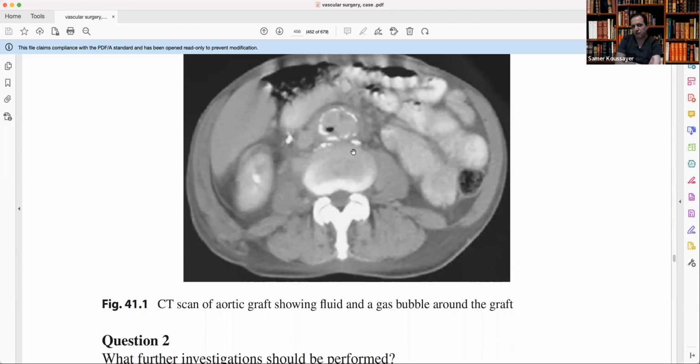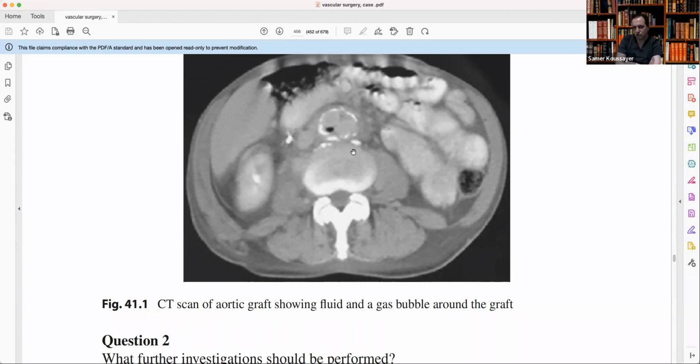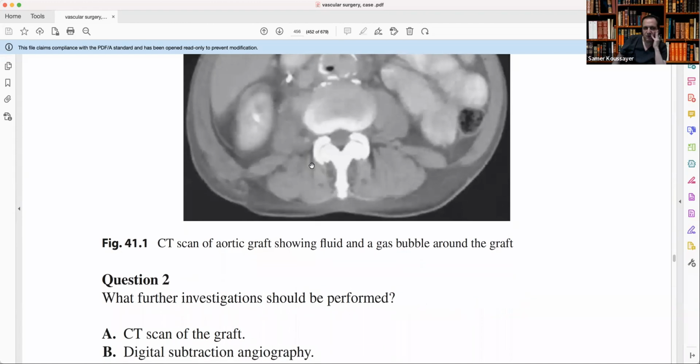The same for fluid. It's normal to see a lot of fluid around the graft after surgery. All this is normal up to a couple of months, but after that it is not normal. Because the CT scan report may also show gas around the graft after surgery, so don't get scared. But usually 2, 3 weeks, 4 weeks maximum, it should disappear.